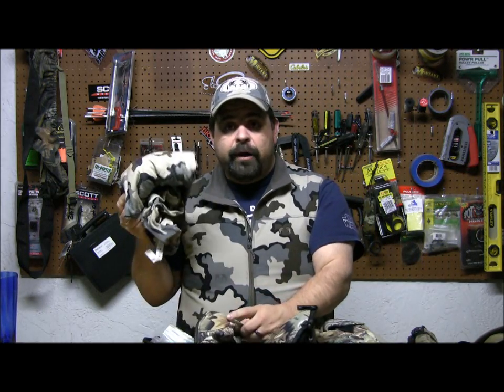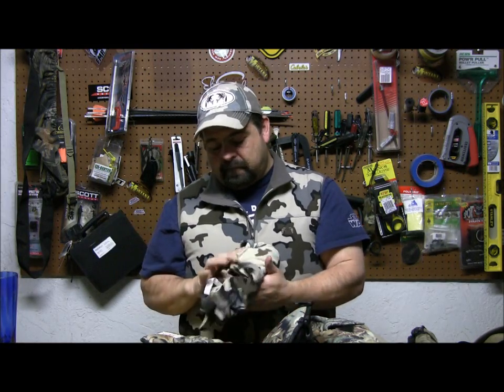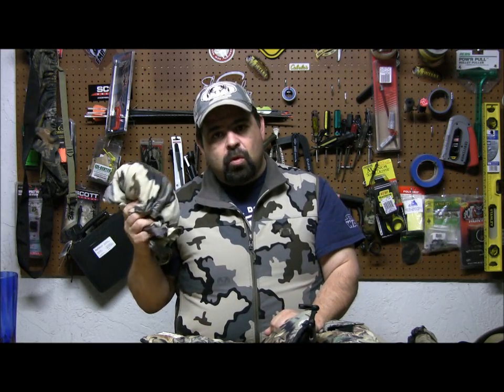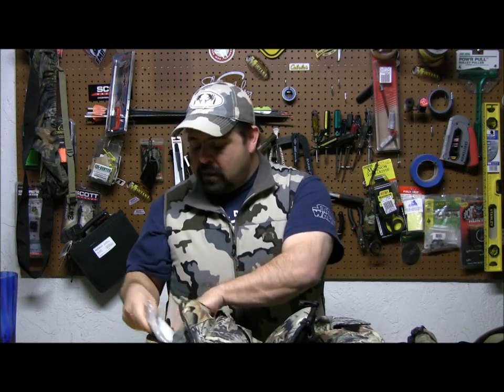Okay. Got an extra merino wool shirt. Merino wool has come back in fashion lately. I don't know why it went out of fashion. Merino wool is really good stuff. It keeps you warm, keeps scent down, all that kind of stuff.